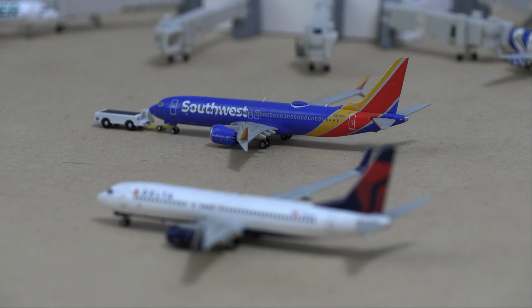Hope you guys did enjoy this airport update, especially with the charter and all of the new Southwest flights that'll be starting very soon. I am very excited to see that Colorado Springs is growing, while the airport itself is growing, and a bunch of new flights hopefully will be coming in the future.